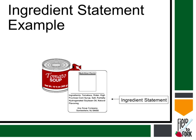So here's an example. Here's where the ingredient statement would be. You'd have your nutrition facts if you needed it. Even if you don't need the nutrition facts on your product, you do have to list the ingredients. And in this case, tomatoes are found in the highest amount, on down to water and so on, soybean oil, and then natural flavoring.